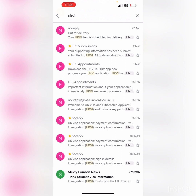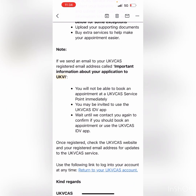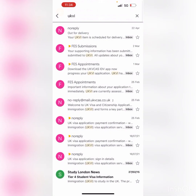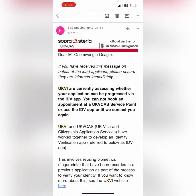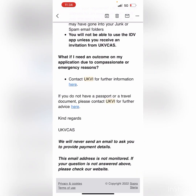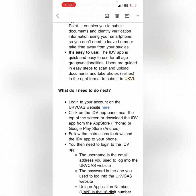Now, after you have received that email, after you have filled everything to book your appointment, you will receive something like this. You do not need to do anything. Just return to your UK CAS account and fill everything. Now, after you have done that, you will receive another email asking you to download a particular app. You do not need to do anything. Then you will receive this email also asking you to download this app.